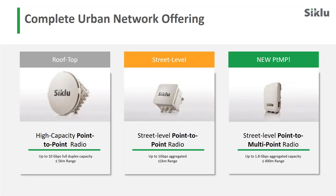Next slide. So some of you may be familiar with the Siklu product set. A really brief 2 second introduction on Siklu. We were established in 2008 and spent the first 3 years really in research and development. What we developed was an all silicon based millimeter wave radio. Primarily, 100% of the focus was on point to point connectivity, for both high capacity at rooftop level and high capacity down at street level.